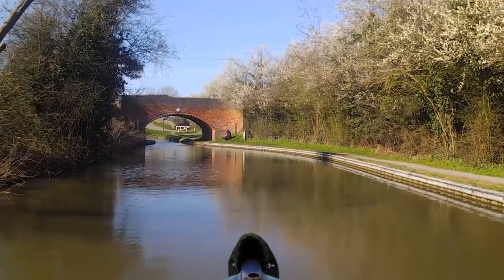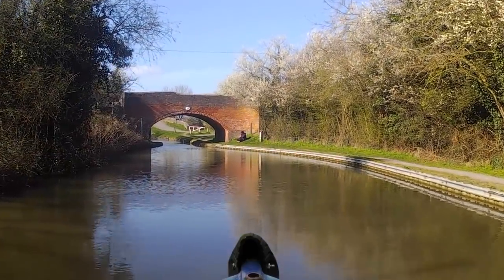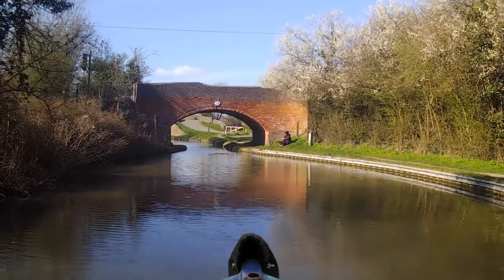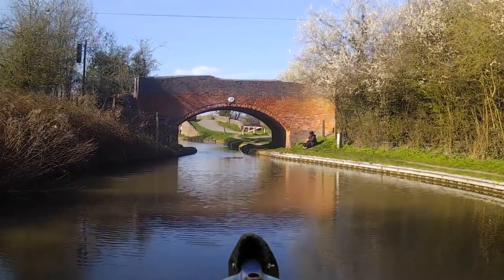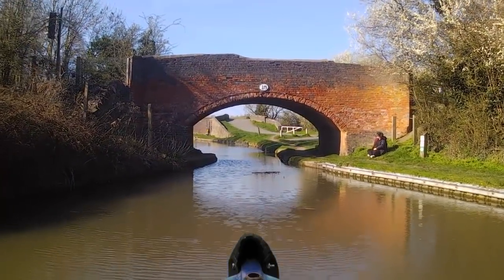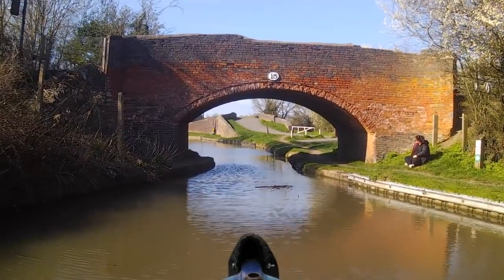I was last on this canal about 2 years ago, and I went up the Ashby Canal, and you join the Ashby at Marston Junction, which is on the other side of this bridge. You would take a sharp right turn to get to the Ashby, but I'm not doing that this year.